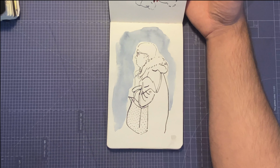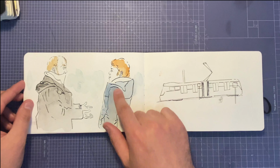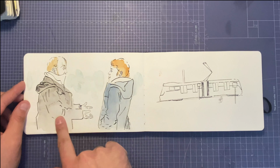He wasn't actually a devil. Someone having a conversation. I had a great opportunity to sketch them for like, I don't know, 3 minutes, and then I added color later. I've made a GIF animation of these two.